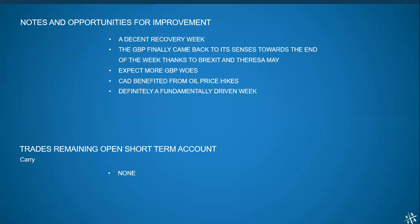The Canadian, the loonie, benefited from oil price hikes over the week, so we had a stronger Canadian for the most. And this week that just ended was definitely a fundamentally driven week. While we did have technical signals, and some of them played out quite nicely, the major movements were due to fundamentals and nothing actually going on from a technical perspective. Trades remaining open over the weekend, as I said, none. On the short-term account, the long-term, you already saw what we have.